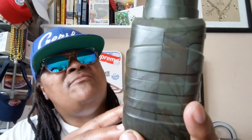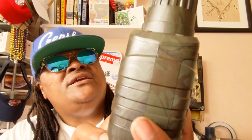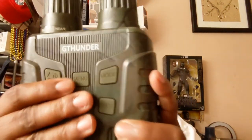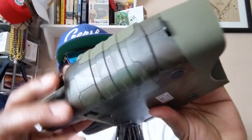Looks like you have a power button, a menu, the different modes, the different shots, then the recording, and then the view and playback. These are all the buttons there. It's a green military look. I went with the green military look. I like this. They also had a black model.